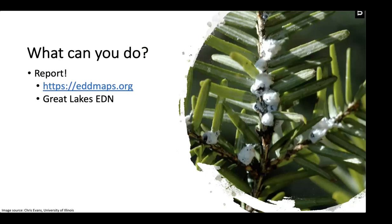There's a different app for each part of the country, as well as apps for Canada, in different sections of Canada. There's also a more general EDDMapS app, and you can use either the more general one or the one that's specifically for your area, depending on your preference. The upside of using the more general one is it has basically all the invasive species across the entire country that we're worried about. So if you're someone who travels around a lot, that might be better for you. Whereas the regionally specific ones are useful because you don't have to scroll through all these different invasive species that you're not very likely to encounter.